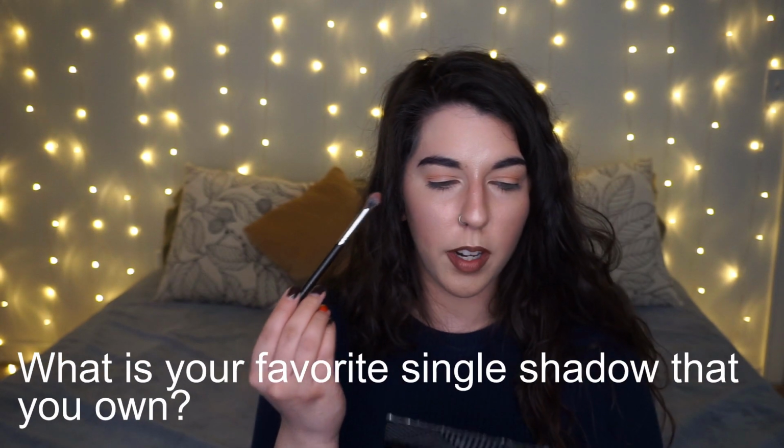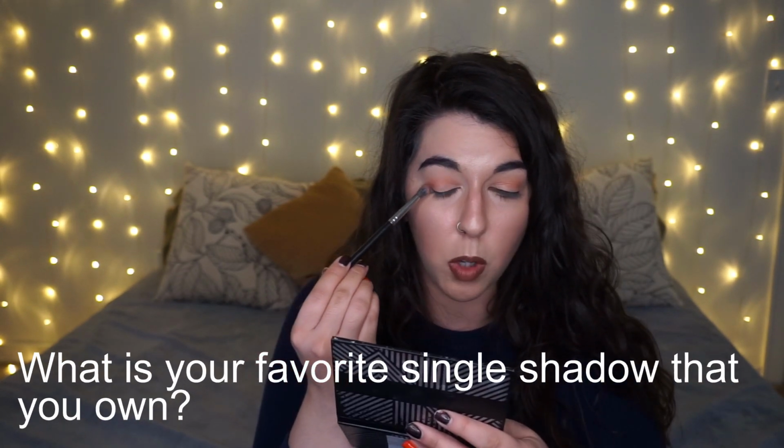It's just so pretty. And I really don't know how this is going to go with the next shade that we're going to use, because I already know the next question. So the next question is, what is your favorite single shadow you own? So I think it varies between category, like loose shadow, liquid shadow, or pressed shadow. So loose eyeshadows, I would say this one that I'm using now, which is so surprising because these are the kinds of tones that I don't really reach for all too often.